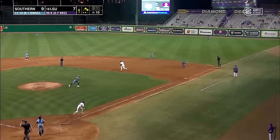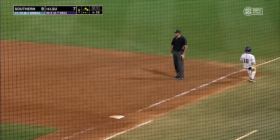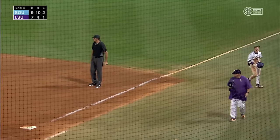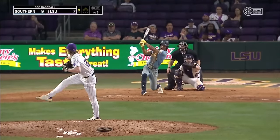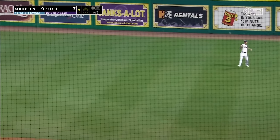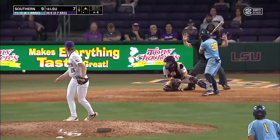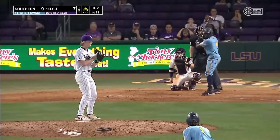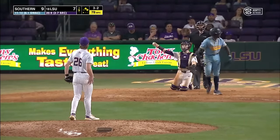A chop to the right side. Max got it. Makes the throw to first base, and the Tigers leave two base runners aboard. Their fourth win could potentially come against four different LSU coaches. And here's a liner to right field. It's down in front of Larson. That hit him. Here we go. Runners moving. The bases are loaded as Hurd misses.